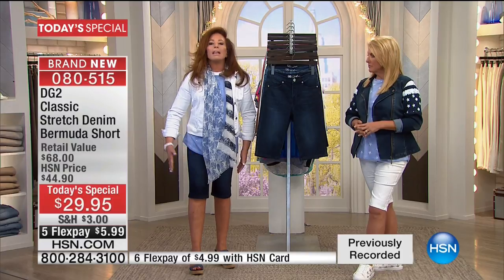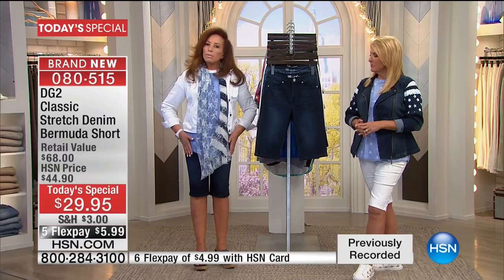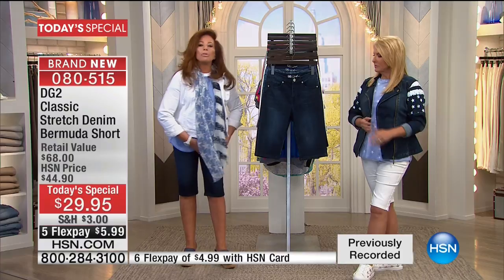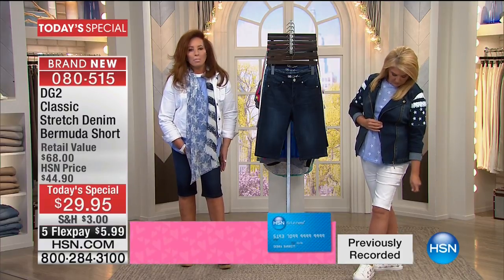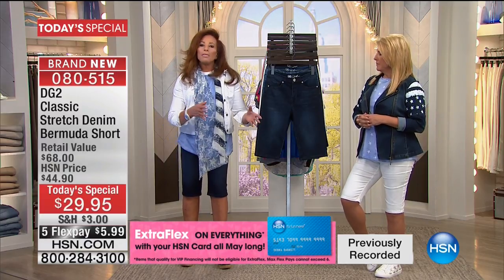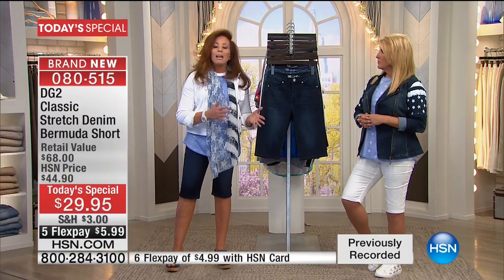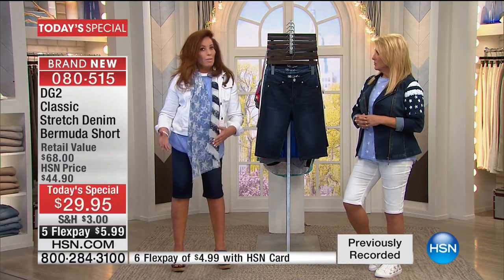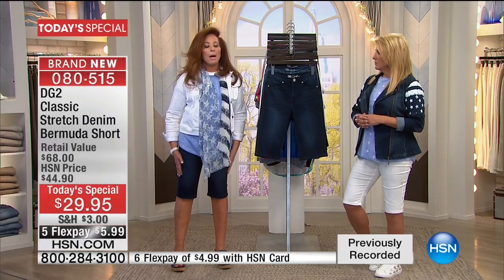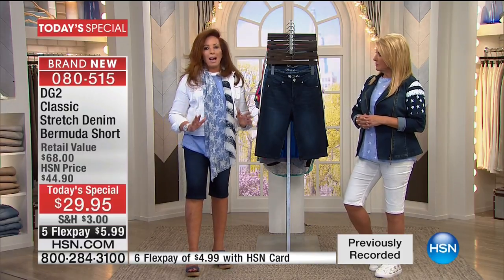And for the first 8.5 years that DG2 was a brand here, and DG2 is just 10.5 years old, we used nothing but this classic denim, and you loved it. You felt secure in it. It always had a memory and came back into shape. It held you in, and I think that's especially important when you're wearing a short. Yeah. So a lot of you started out in your 40s and your 50s with us almost 11 years ago. We've all added a decade since then. You want a short that you feel good about wearing. You know, I said in the earlier hour, this is always a season I dread.